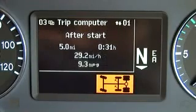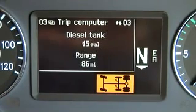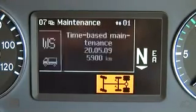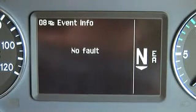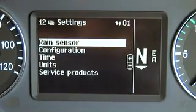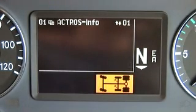Chapter 3, Trip Computer, containing fuel information and driving hours. And page 3, Fuel level. The remaining chapters are Chapter 4, Audio Information, Chapter 5, Telephone, which can display your contact numbers, Chapter 6, Text Message Display, Chapter 7, Maintenance Information, Chapter 8, Event Information such as stored warnings, Chapter 9, Auxiliary Heating, where you can set the temperature and timer settings for the heater, Chapter 10, Alarm, Chapter 11, Language, and finally Chapter 12, Settings. Full details of each section can be found in the driver's handbook.